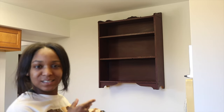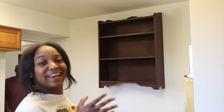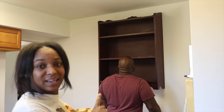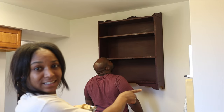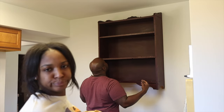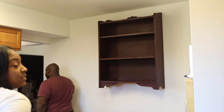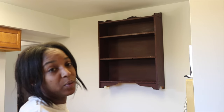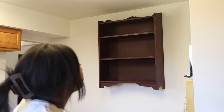It looks like it's not supposed to be on the wall. I think it's supposed to be on the floor because there's legs. And it's high up. I'm 6'3", so you can kind of see how high it is up here. This is just going to have to do for now because I can't be bothered with trying to figure out where to put things. This is really stressful.